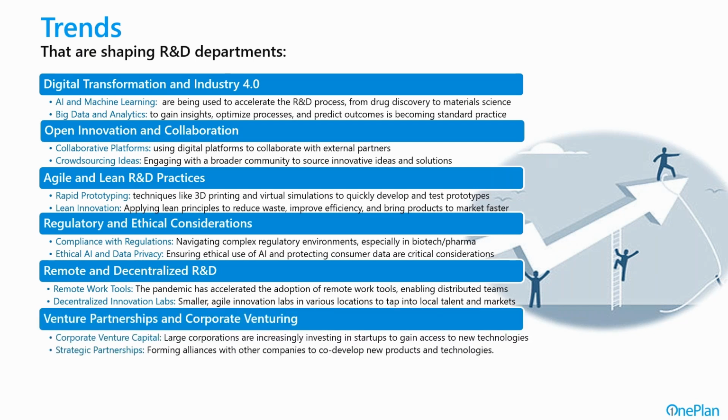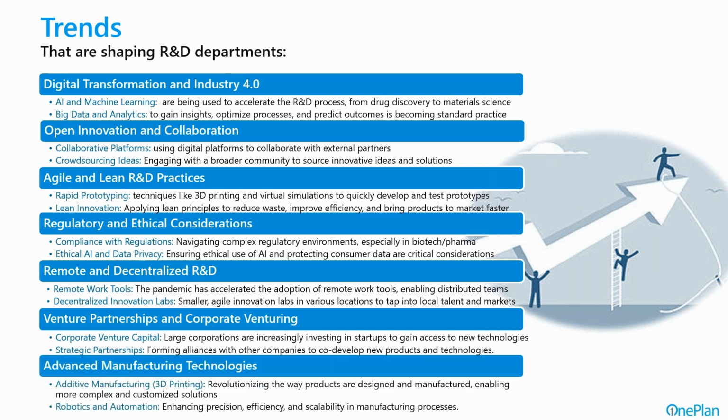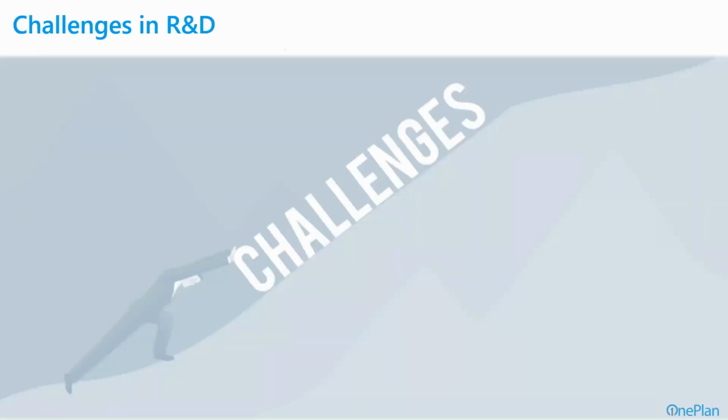We also have venture partnerships and corporate venturing. Corporate venture capital, where large corporations are increasingly investing in startups to gain access to new technologies, and potentially we need to partner and share information and progress with them along the way, as well as overall strategic partnerships where we form alliances with other companies to co-develop new products and technologies. Once again, the need for us to have more collaborative practices. And just overall advanced manufacturing technologies like 3D printing, robotics and automation, and putting those into play. So these are just some trends in the marketplace for R&D.